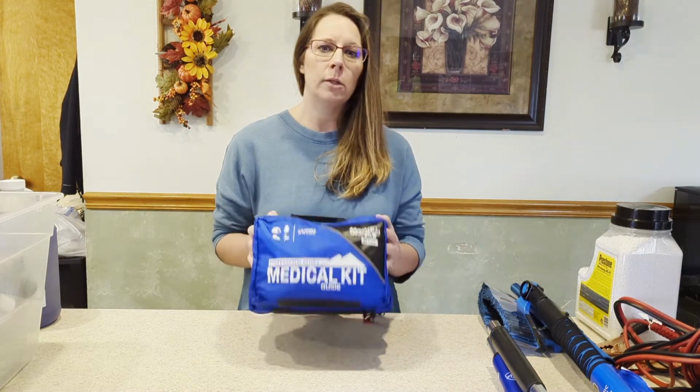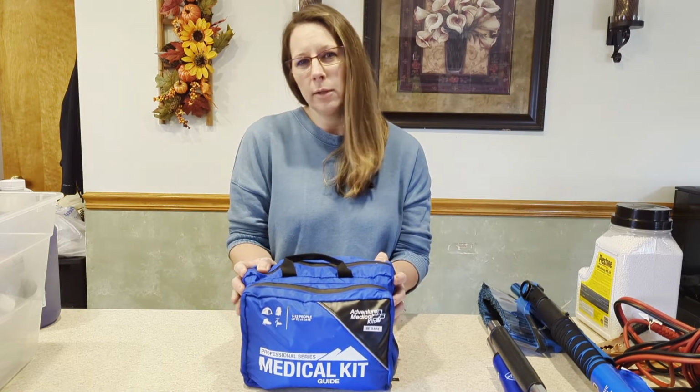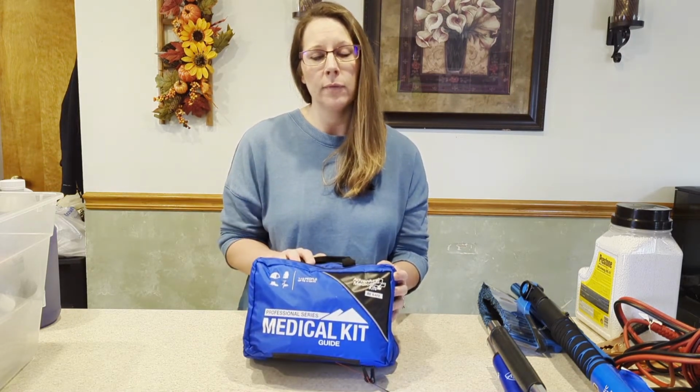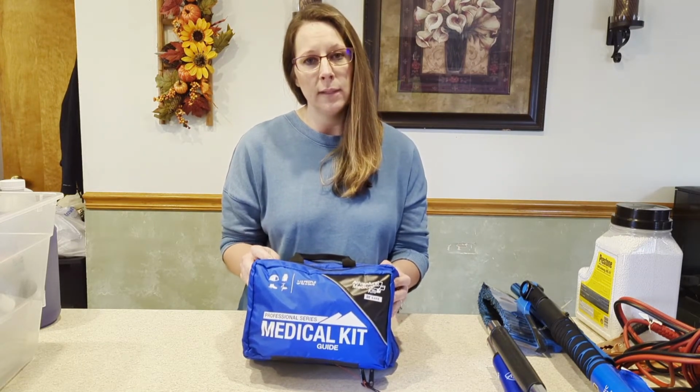Number 5 would be a good quality first aid bag. You never know what kind of situation you're going to be in, so having a good quality first aid bag with all of the essential items that you might need is a great thing to keep in your car for the winter.